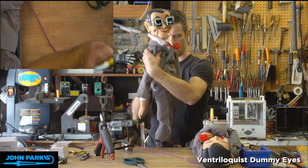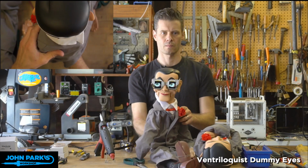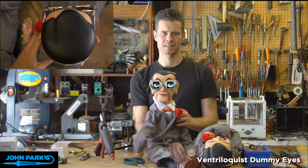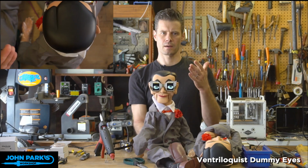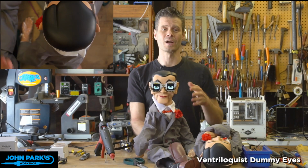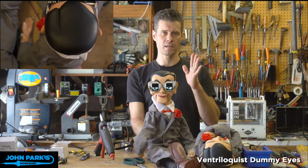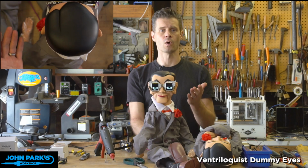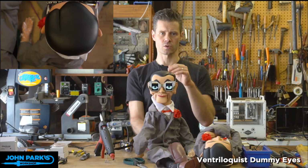Now we've got our Slappy, who can look around and blink, and he can talk. So clearly we're not using any sort of control here, or maybe it's not clear, but I'll say we're not using any control here for where the eyes are looking. And so that would be a more advanced project where you may want to get either a button or a joystick involved also inside so that you can control where the eyes are looking.